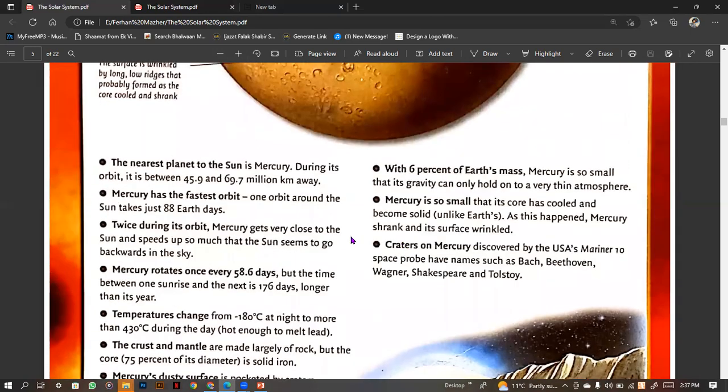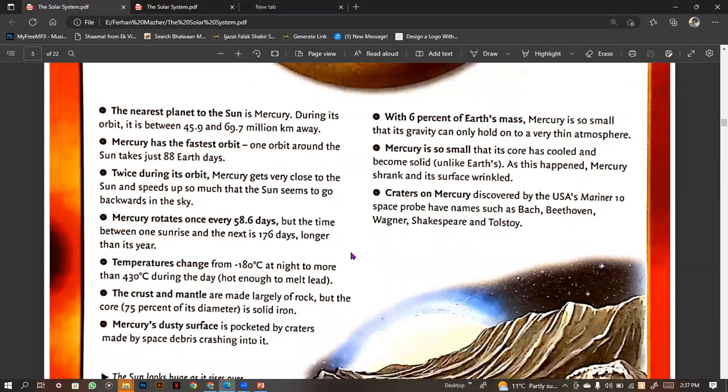With 6% of Earth's mass, Mercury is so small that its gravity can only hold onto a very thin atmosphere. Mercury is so small that its core has cooled and become solid, unlike Earth's. As this happened, Mercury shrank and its surface wrinkled. Craters on Mercury discovered by the USA's Mariner 10 space probe have names such as Bach, Beethoven, Wagner, Shakespeare, and Tolstoy.